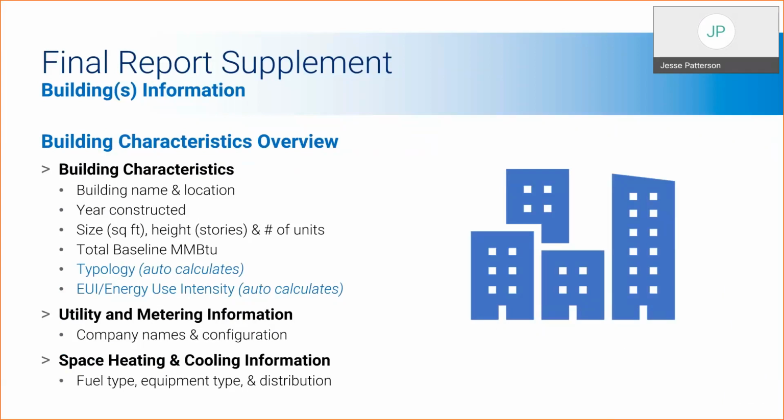The last two building characteristics are auto-calculated. So the typology, the tab will auto-calculate this based on the building height and the year that it was built. And then the EUI, or energy use intensity, is also auto-calculated on this tab based on the square footage and total baseline MMBTU.